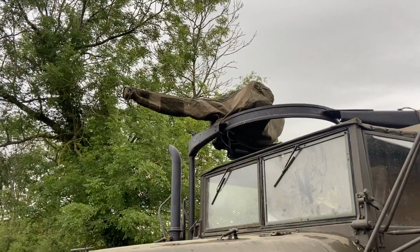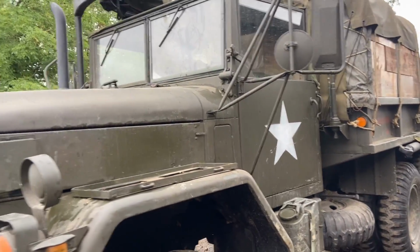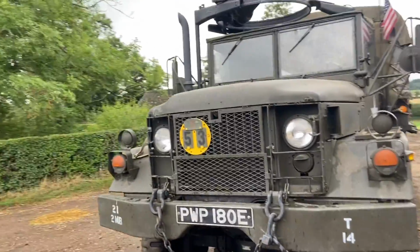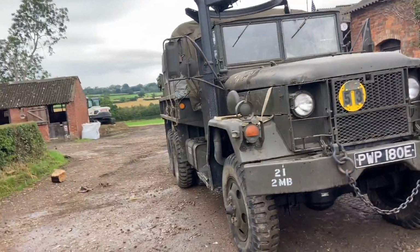There's a pew-pew up top. We won't show that with the cover off because YouTube demonetizes. Well, it's only a replica. I don't think YouTube likes pew-pews. They don't like 50 cal machine guns. Shh! They don't like brownies.